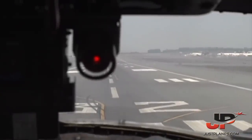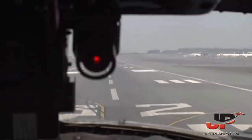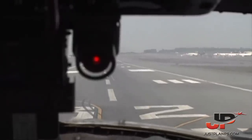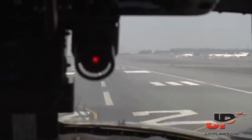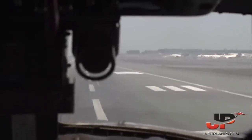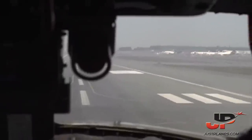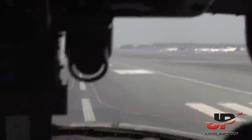X90 heavy, turn left to taxiway Echo, and hold short runway 7 left. Turn Echo and hold short of 7 left. 30 inch check. 90 heavy. 232, traffic at 1 o'clock a mile, the Piper northbound. That's good. 232.